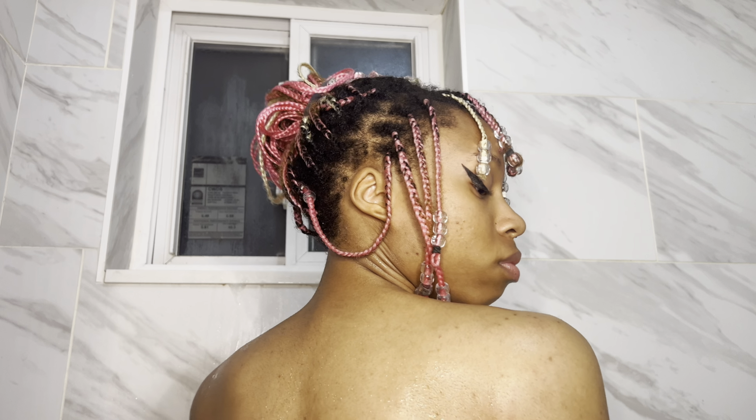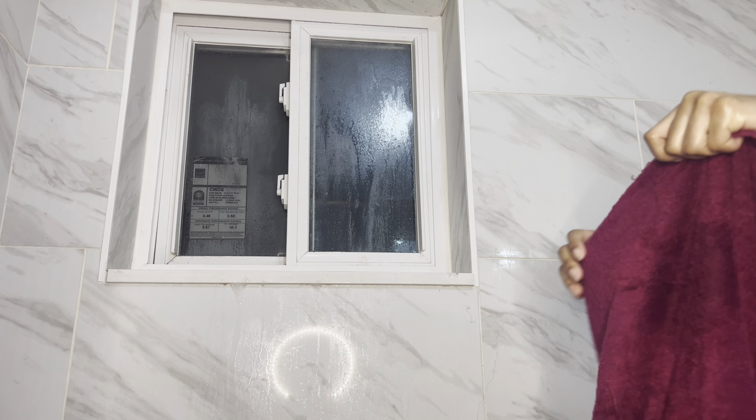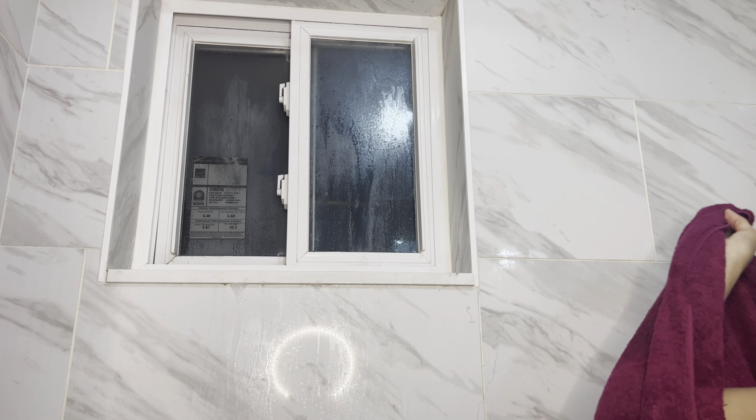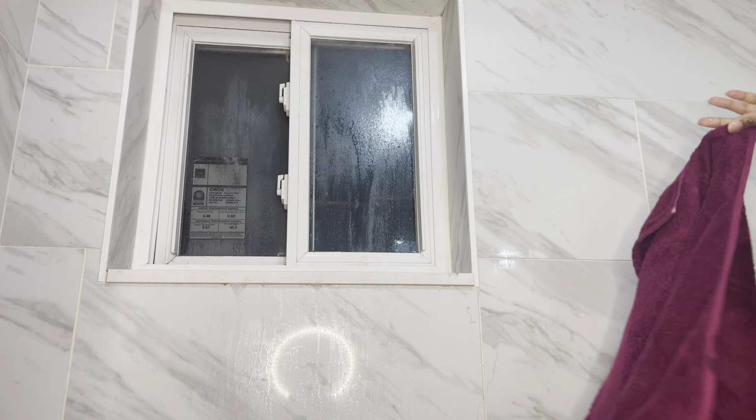So this is my skin after I've washed everything off, well, rinsed everything off, and as you can see, it's looking glowy, in my opinion. And when I get out the shower, I moisturize my skin, of course, I put on clothes, and then I get my black self in the bed. The end.